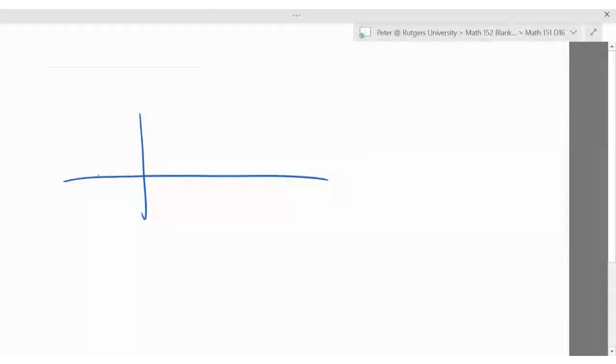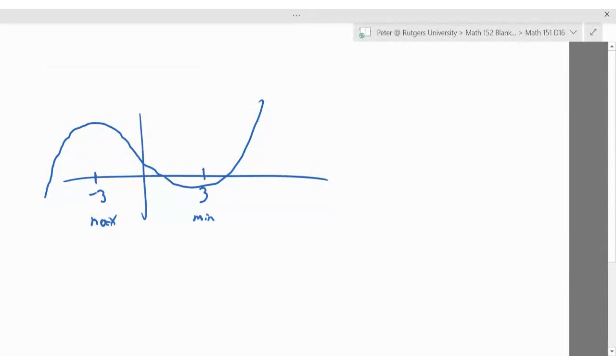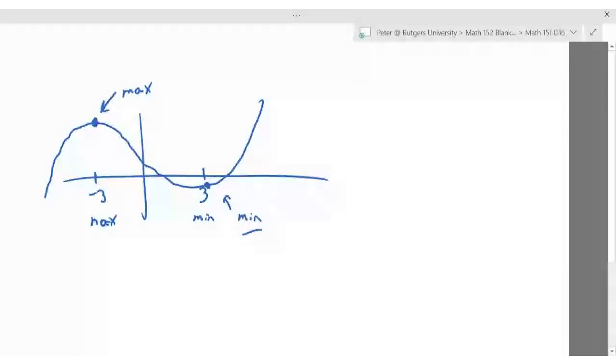So the question is, why is it that -3 is the max and this is the min, when clearly -3 is less than +3? The answer is because what I'm looking at are y values. What this graph looks like, if I were to draw it, is something like that. So I'm not looking for whether one particular x value is less than another. It's clear that this is a max and this is a min. This is what the first derivative test is actually saying, even though it's certainly the case that -3 is less than 3. Does that answer the question?